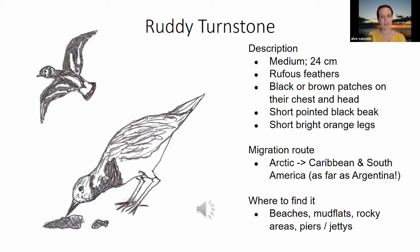So they have these more brightly colored plumages in the breeding season. And as they pass through in the autumn, some birds will still have some of those feathers and some of them won't, and some of them will be somewhere in between. So that's another reason why colors can be a little bit confusing with these birds.